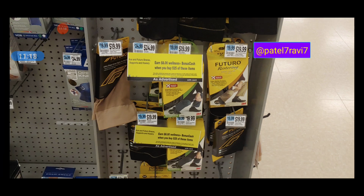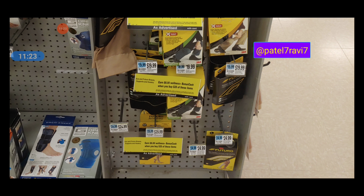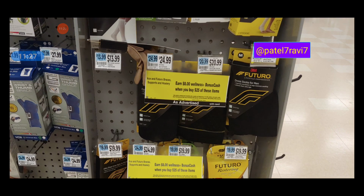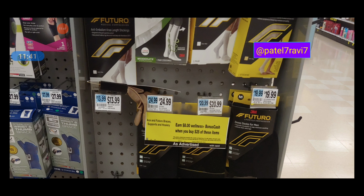Now, I don't know which ones are going to count. I have the tags on my phone, so I think it's only these items here. I have to go back and double check my phone archives for these photos, but there are certain ones that are tagged for $5 bonus cash back. When I went on the Ace Futuro website, there was a coupon for these items, but as soon as I went to print it, it came up with an error. So I don't know what the problem is.